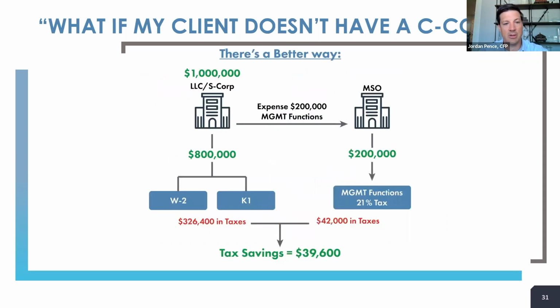Well, another way to do it is if I can set up a C corporation on the side to provide management functions, HR functions, marketing services, things like that. I can set up the C corporation and bring over those expenses to the management company inside a C corporation. And of course, that C corporation is going to earn a level of profits. And in this case, I'm showing moving over basically 200,000 of profits into a MSO, which is a C corporation.